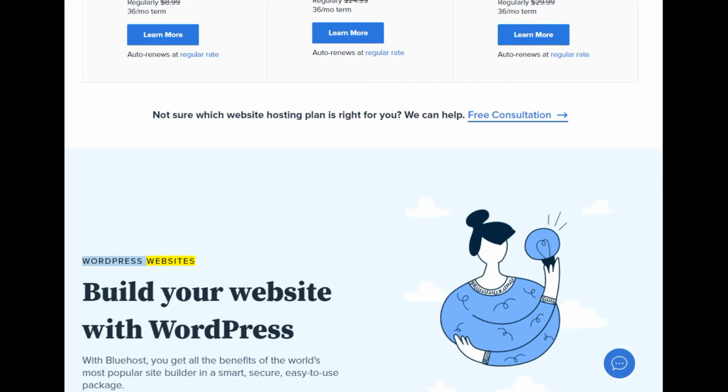WordPress websites. Build your website with WordPress. With Bluehost, you get all the benefits of the world's most popular site builder in a smart, secure, easy-to-use package.